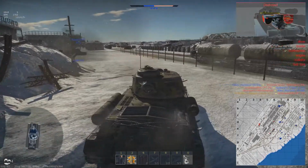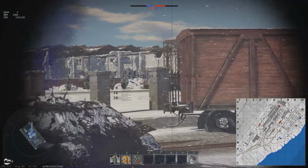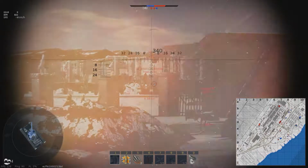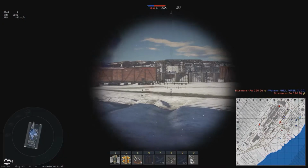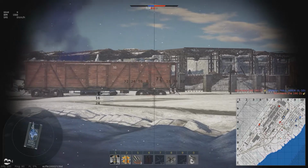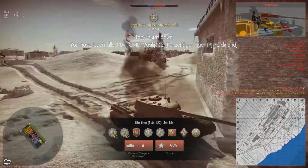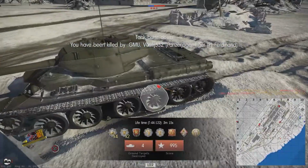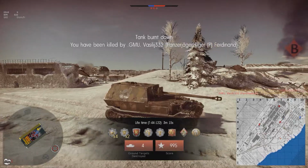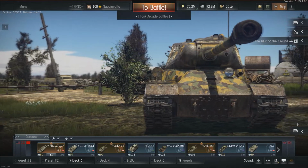Yeah, the shell over-penetrated but blew up the engine, I guess. Then this King Tiger, one shot into the turret. Then this is with the T-44 122. I killed the Panzer IV but didn't see the Ferdinand behind me. Yeah. So ending the video with a dead Russian tank is always something nice, I guess.